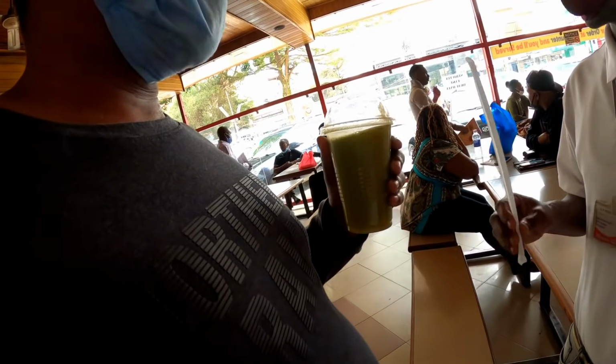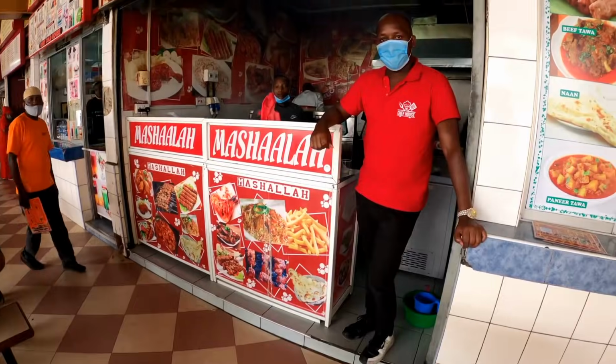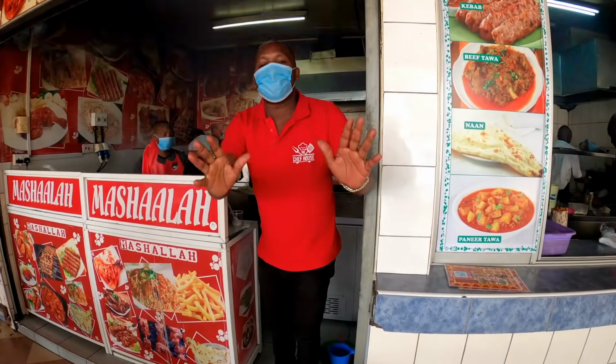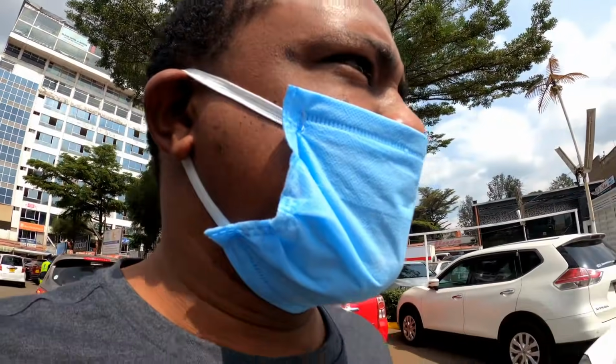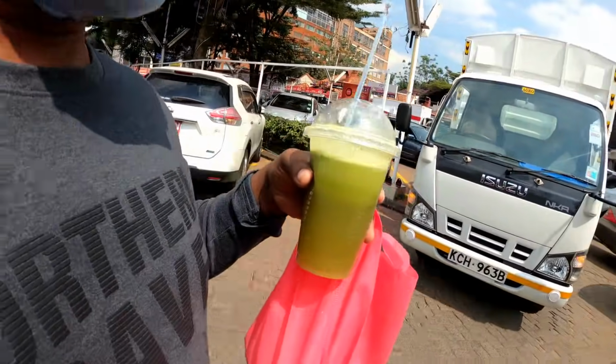Sugarcane juice, some lemon and ginger. Just took my patch. "Karibu sana the chef house. We're very happy to be serving you again." Thank you. The guy actually told me he watches my videos, and he's seen my video. So if you come here, don't forget to visit Mashala place. It's really nice. I will tell you when I taste the food. So I get the sugarcane juice.